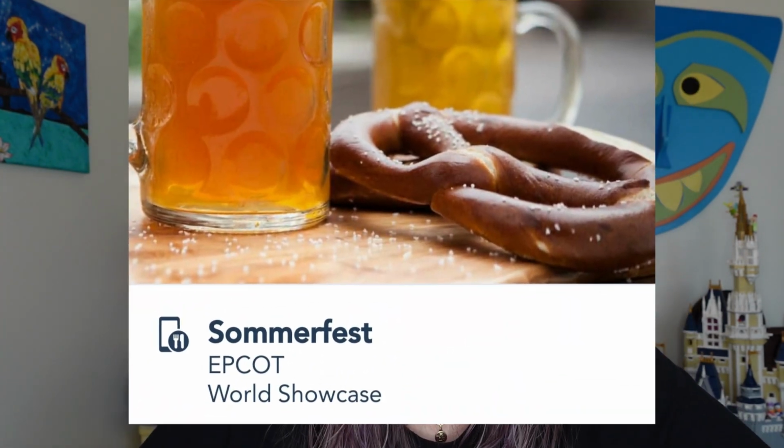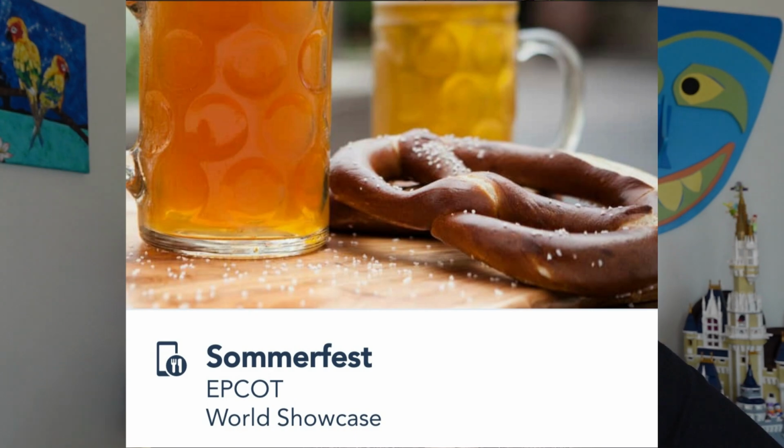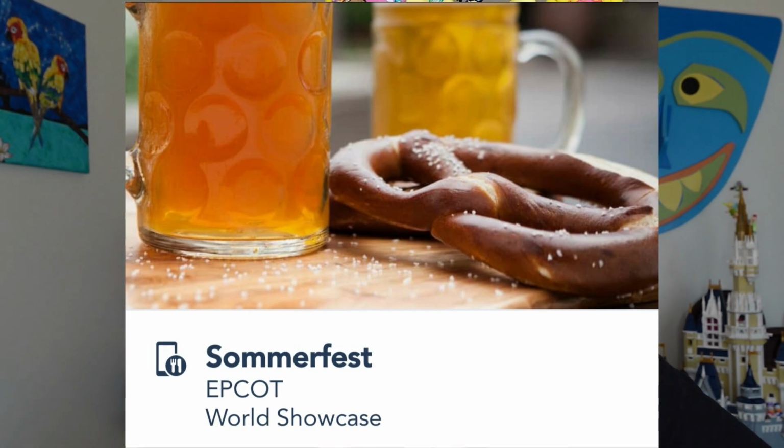The second restaurant here is Summerfest. And this is known for brats, sauerkraut, pretzels, bread pudding, German beer, and wine. And that is Germany. Next up is Italy.